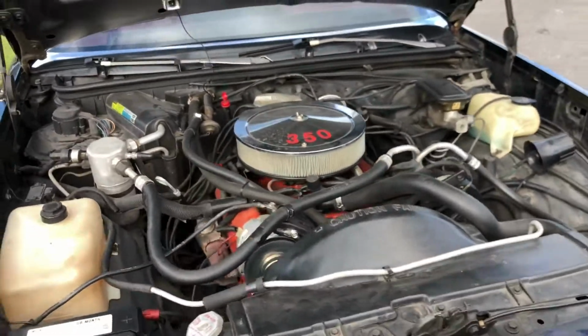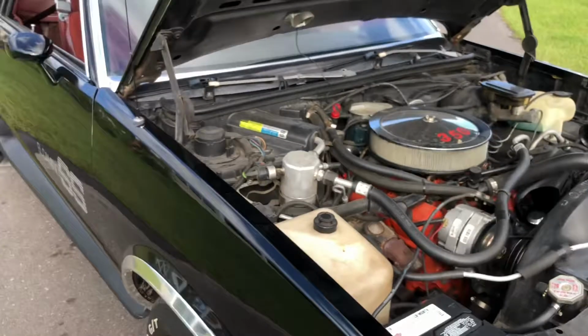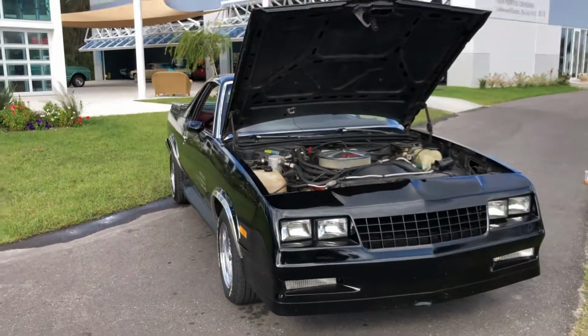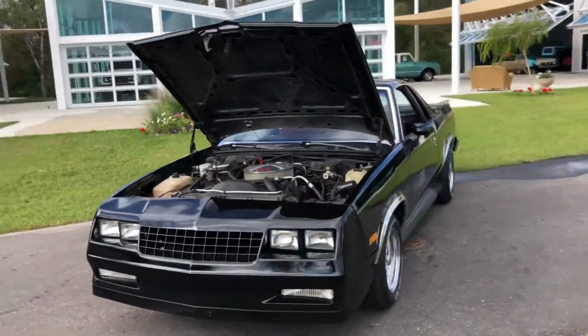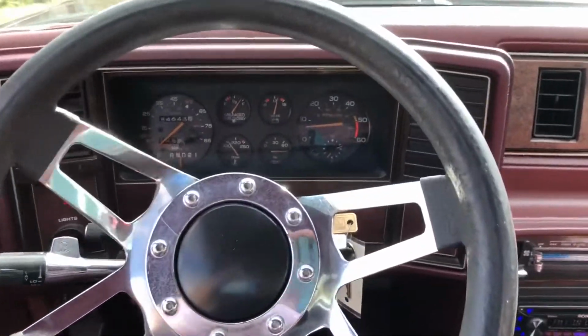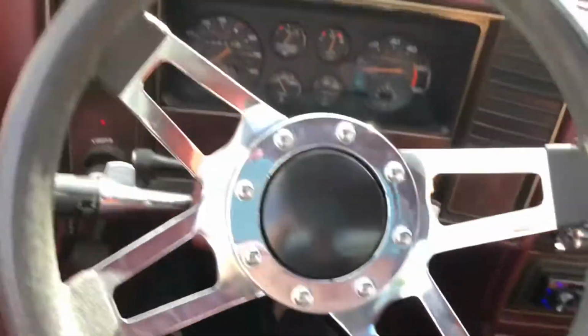Doesn't need much explanation when it sounds like that, right? Just a really good looking car. Not only does it look good, it sounds good. I'm gonna go ahead and take it for a ride for you. Stay tuned. Okay, here inside the '84 El Camino. Gonna go ahead and take it for a ride for you.